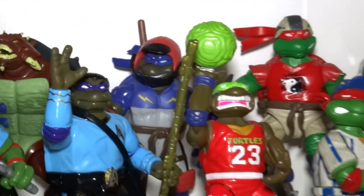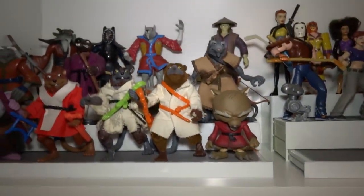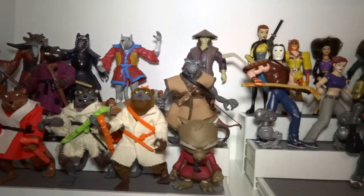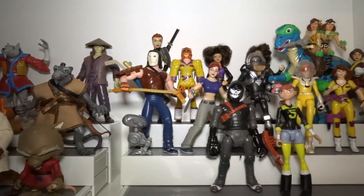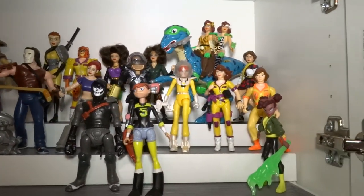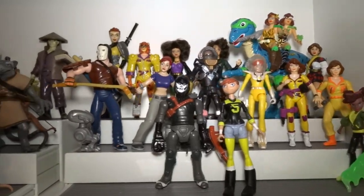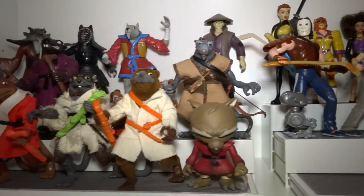I love these guys. And if we're going upstairs, here's the Master Splinters, all the different versions, different incarnations, different years. And swing to the right, what do you got? April O'Neil. A couple of Casey Jones, but mostly different incarnations of your girl, April O'Neil.